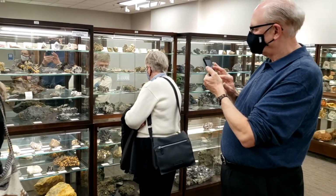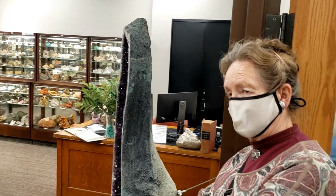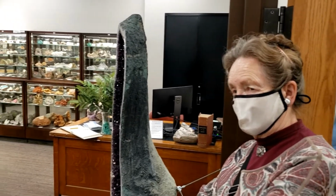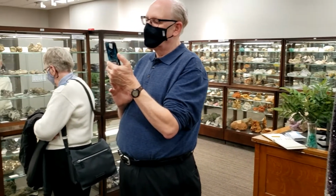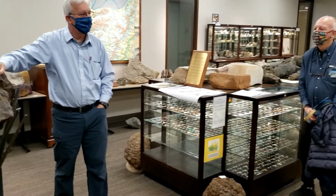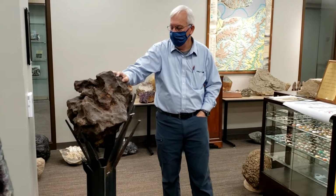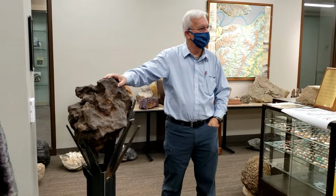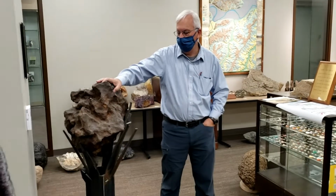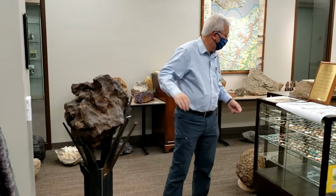But about, I think it was, well, we're still in 2021, so I think earlier this year, this meteorite was on display at the Kansas City Gem and Mineral Show, and it ended up being donated to our museum here. We knew the owners of it, and Dick Gentile made arrangements to acquire it and have it donated here. And this is what's called an iron meteorite, specifically an octahedrite. And this is from a major fall in northern Argentina. And let me just give you a little background on it.